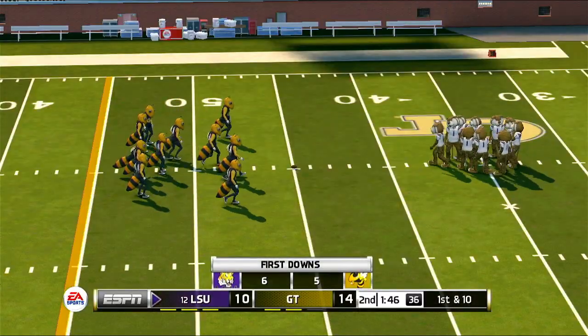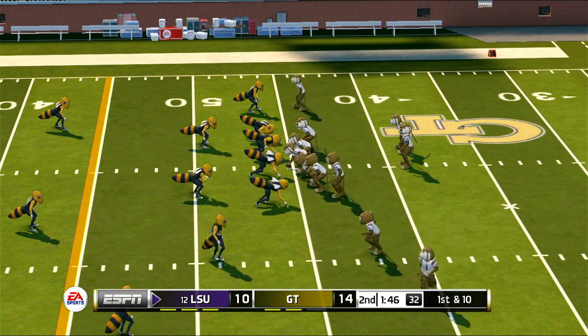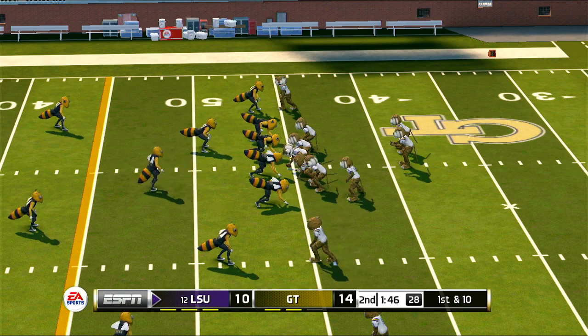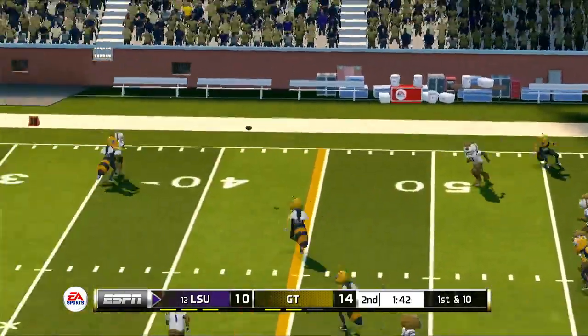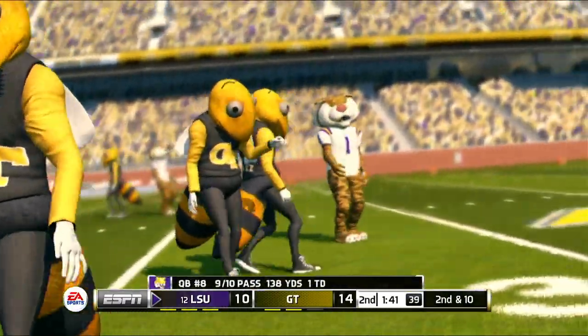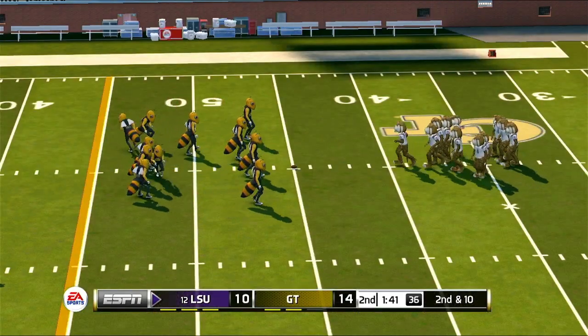It's first and 10. Ball on the 45. Let's go! Green 95! Green 95! Quick release. Oh, had it knocked down. Did you see how quickly he closed on the ball and broke up that pass? That's what you look for in a safety.